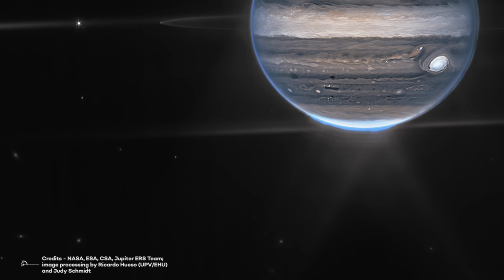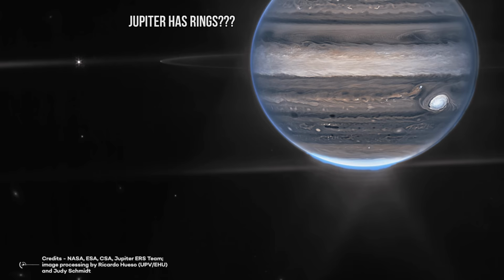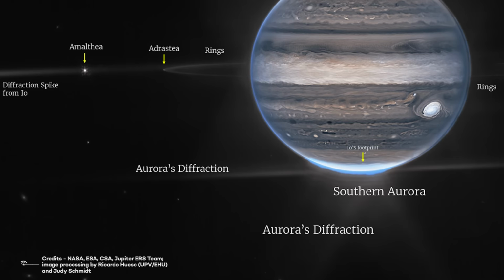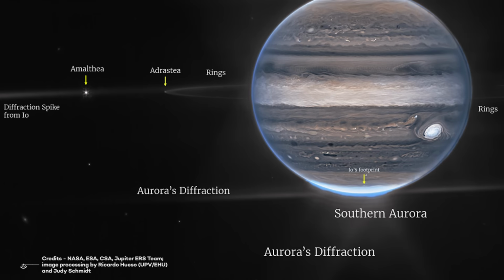Also, there's something really weird going on here. Jupiter has rings? Yeah, indeed. Saturn is not alone, even though Jupiter's rings are way fainter than Saturn's. These rings are mainly made up of dust particles. In the picture, you could also see Amalthea and Adrastea, two of Jupiter's moons. But perhaps the most interesting phenomenon to study here is the aurora.